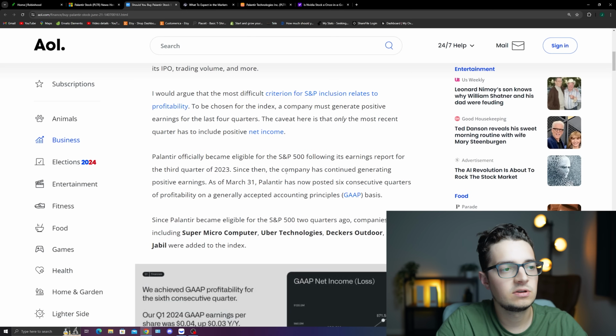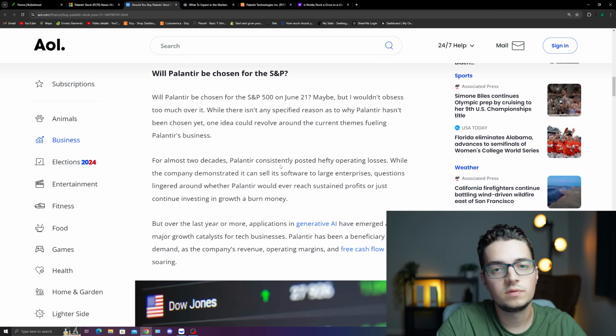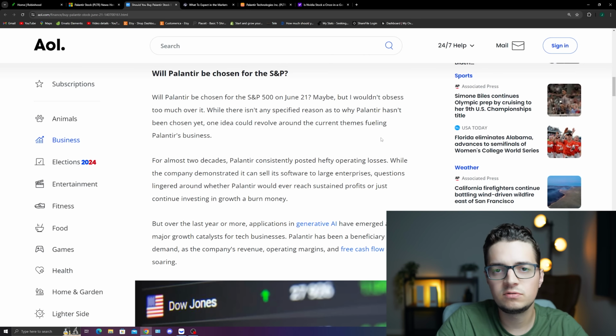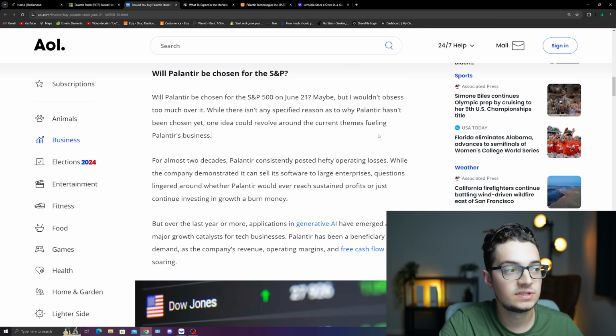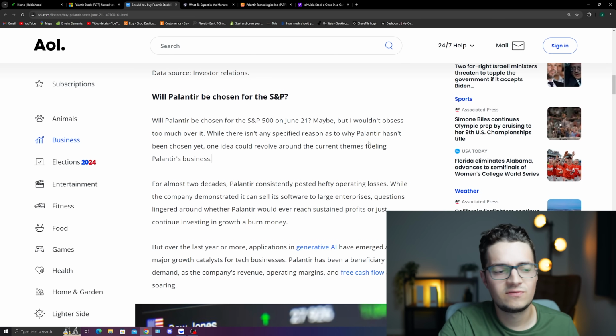Now, talking about PLTR and how it relates to being included in the S&P 500. Will it be chosen? Of course, we don't know. It would only be beneficial, in my own opinion, but we shouldn't really obsess too much over it. What I really mean by this is that if Palantir doesn't get included in the S&P 500, it hasn't been in the last 2 quarters. It's been eligible since, I believe, quarter 3 of 2023. So the fact that it's been eligible for a while, we haven't really seen negative effects from it not making the announcement. So come Friday, if it's not included, I think nothing really changes.